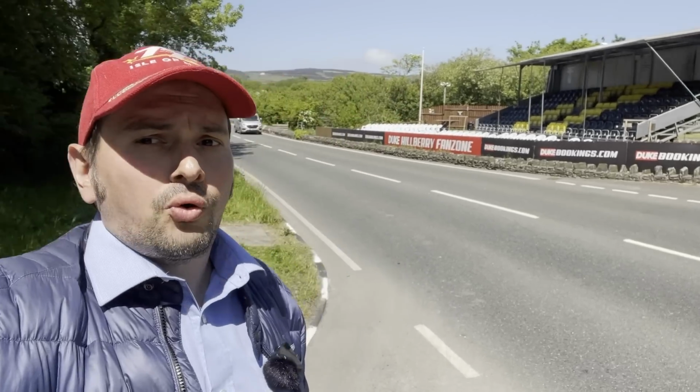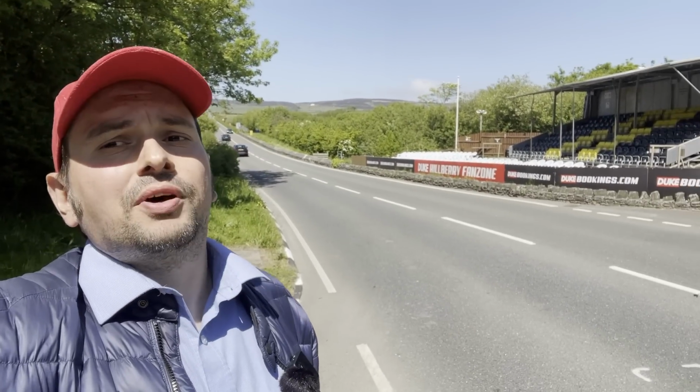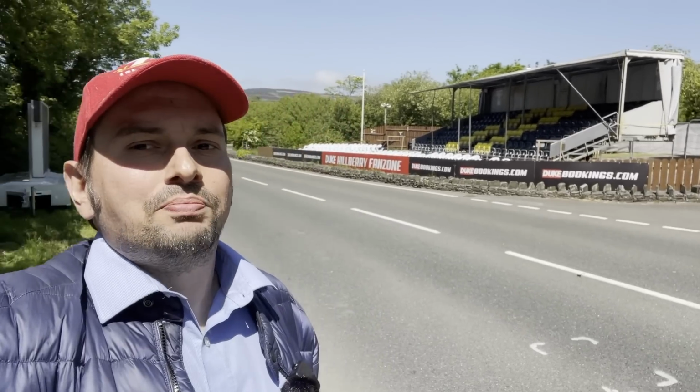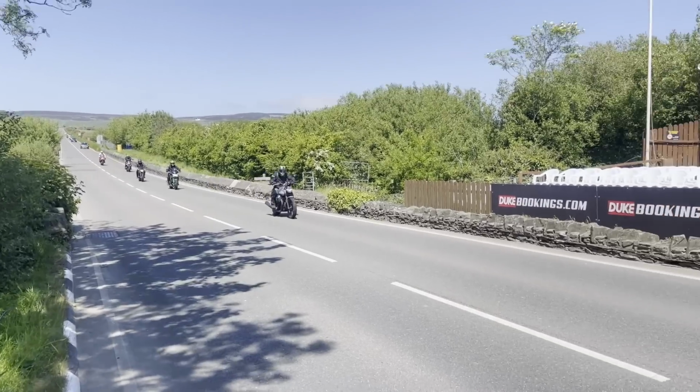Welcome to Hillberry Corner. Normally you will see it from the perspective of people sitting over there, race fans, but this is what the actual corner looks like. I'm not panning any further because I'm parked absolutely terribly. But yeah, this is what Hillberry looks like. And it's a brilliant, brilliant corner to watch because you have the whole straight, you have a sweeping right-hander.